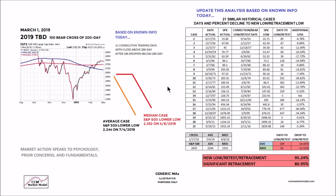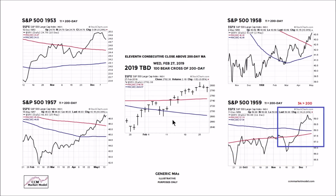Therefore, we wanted to know, if we looked at these historical cases here, what happened in these cases when the market eventually morphed into a look like this? If we zoom in on the present day, Wednesday of this week, we had the 11th consecutive close above the 200-day moving average. Eventually, in 1953, the same thing happens. This is the 11th consecutive trading day with a close above the 200-day moving average.